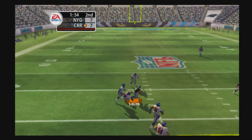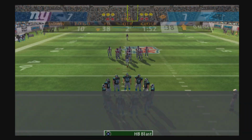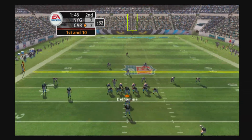Gets the pass off. Perfect throw. Green records the stop at the 38. Now this is one heck of a play. Look at it. You're in a hole here on third down. And they come through with this perfect play that gets them a first and keeps the drive going.